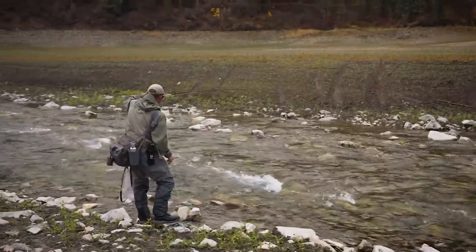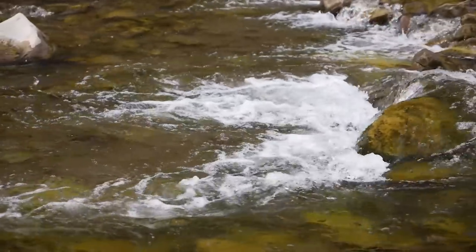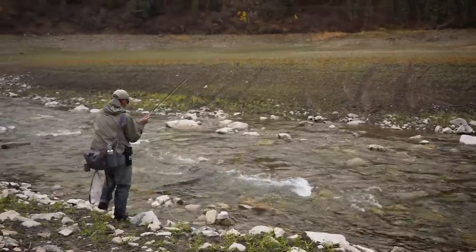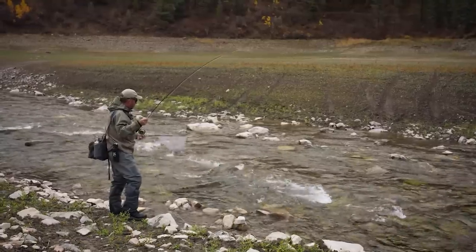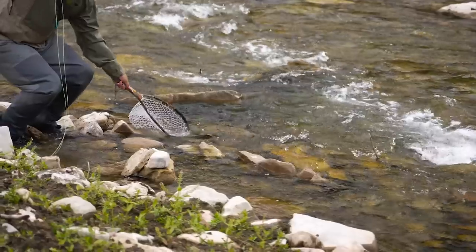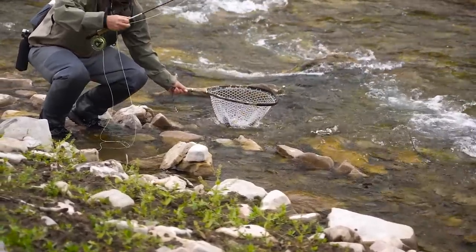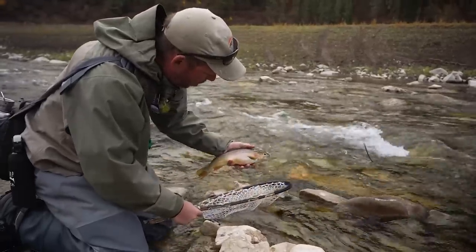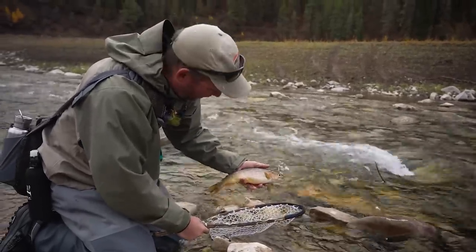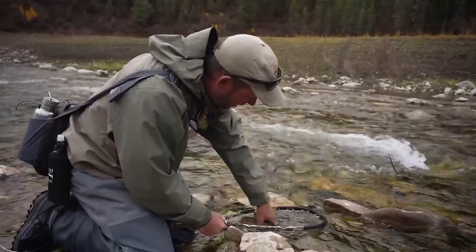So this guy took the bullet, and he was right in that back eddy behind that rock. Let's get him down into softer water. Nice cutthroat, that's for sure. You know, on slower days when the weather turns, you gotta put in your time and it'll pay off in spades. Oh my gosh, this thing is so fat. Tell me he hasn't been eating. You're a pig.